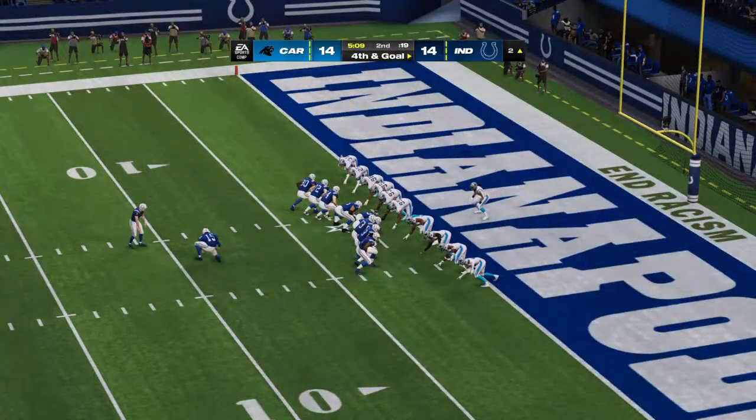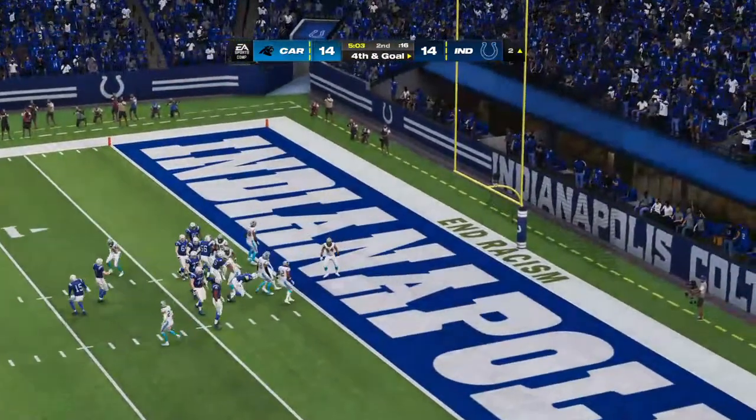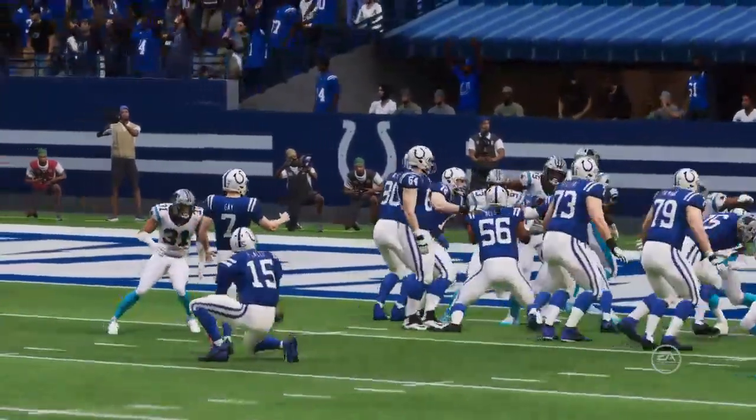Matt Gay now gets ready for the field goal try. This is less than an extra point, just a 19-yard attempt. And Gay knocks this one through, and they take a 17-14 lead.